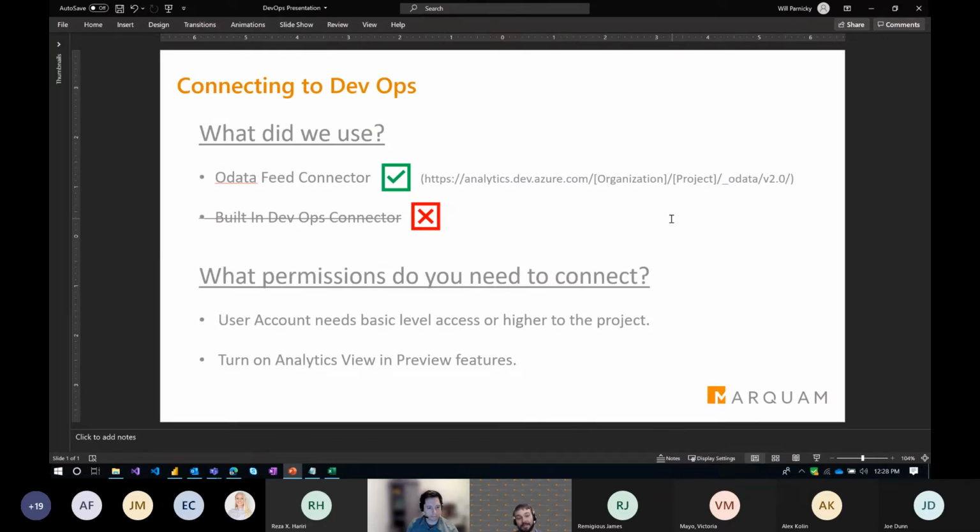So what do we use to connect to DevOps? We use the OData feed connector, and that's really because it's a single project, so there wasn't a lot of data from DevOps that we're extracting. If you're trying to pull organization-wide metrics, you're going to have to write your own queries that do those pre-filters. This is the string that you would put into that OData feed.